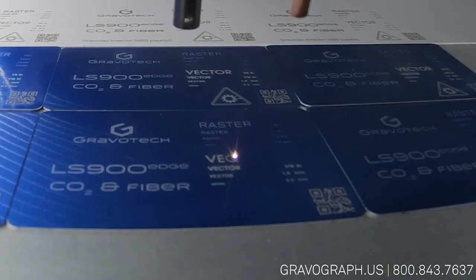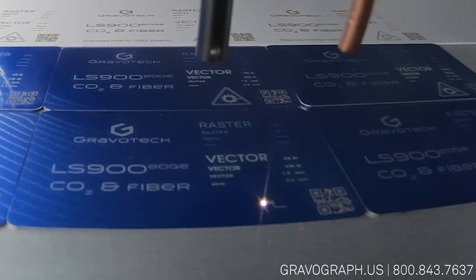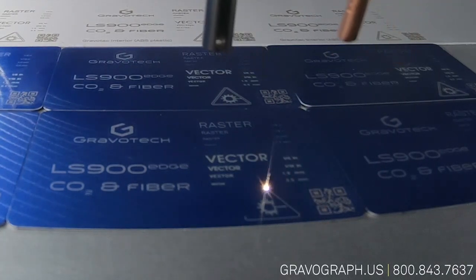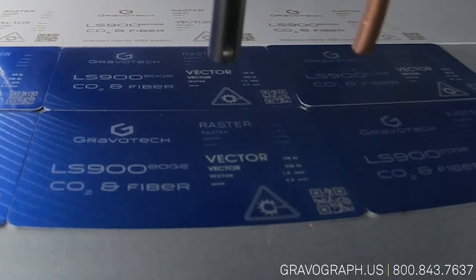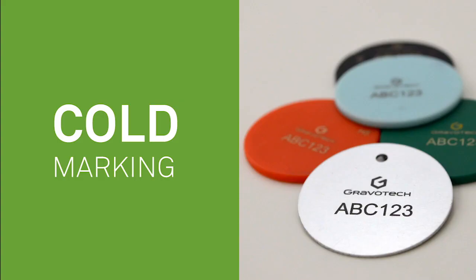So there's no need for changing lenses or any other manual switching. It's software controlled. You can even use both sources within the same laser job. The LS900 Edge is a heavy-duty machine, and the LS900 platform has been around for years as a CO2 only.